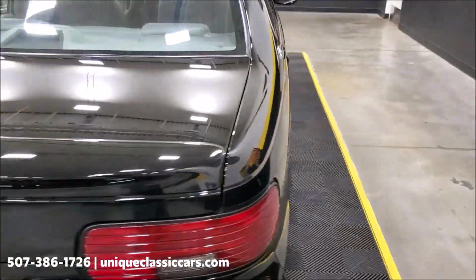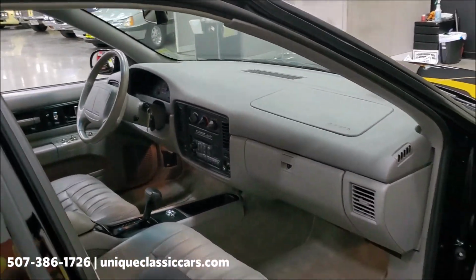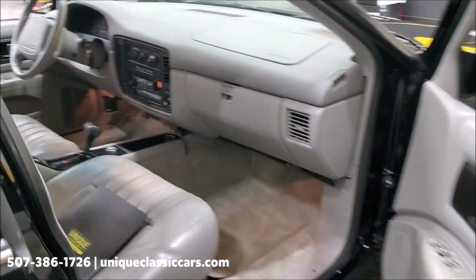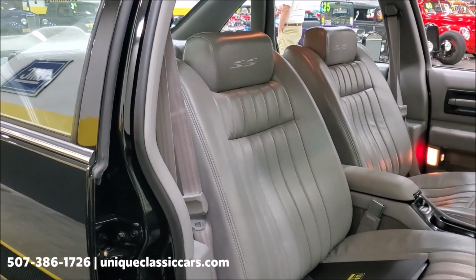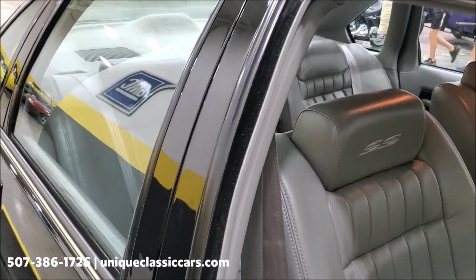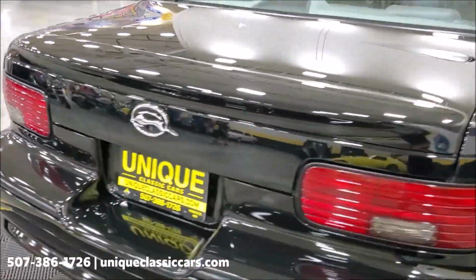Again, you can see all the still pictures of this car on our website at uniqueclassiccars.com. And there you'll be able to see photos of the underside, under the hood, in the trunk, all that. Hopefully you're getting the drift. This car is as clean as it looks in the pictures, that's for sure. Okay, I'm gonna go around the other side. We're gonna pause, open the hood, and fire it up for you.